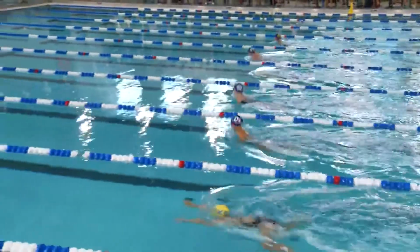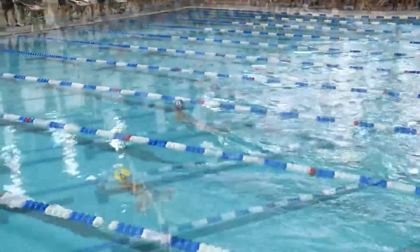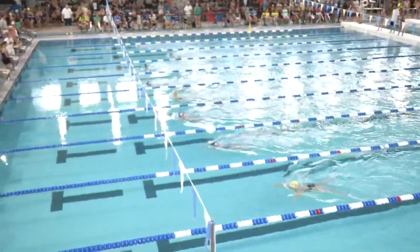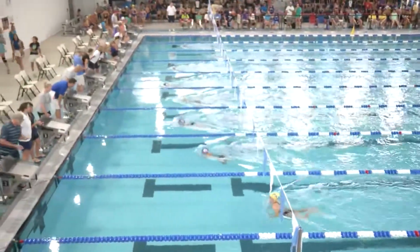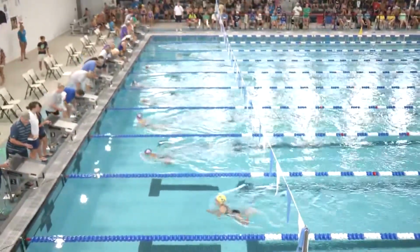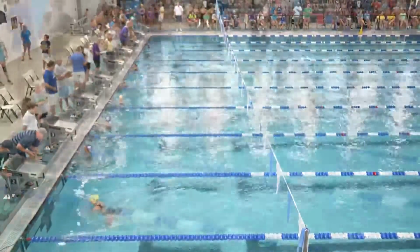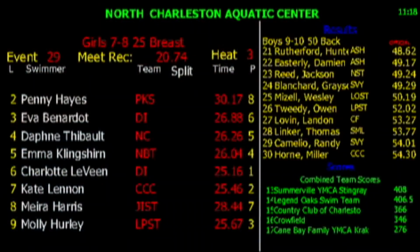This is heat number 3 of breaststroke. Penny Hayes in 2, Eva Bernardo in 3, Daphne Tybalt in 4, Emma Klingshirn in 5, Charlotte Levine in 6, Kate Lennon in 7, Mira Harris in 8, Molly Hurley in 9. For the Daniel Island Flying Fish, 25.16 for Charlotte Levine. Second was Kate Lennon in 25.46, Molly Hurley third, 25.67.